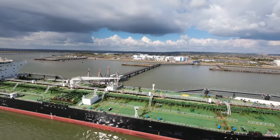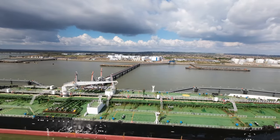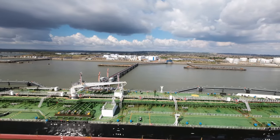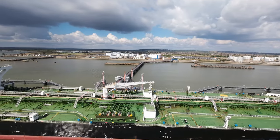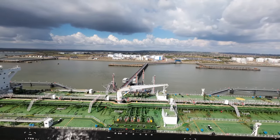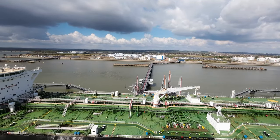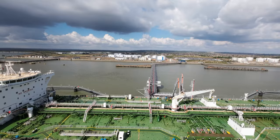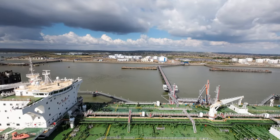The ship we are looking at is the Kamarin Reason, a 250-meter crude oil tanker that has a beam of 44 meters and was built in 2017. She has a gross tonnage of 64,309 tons. She's registered in the UK and her home port is Douglas on the Isle of Man.